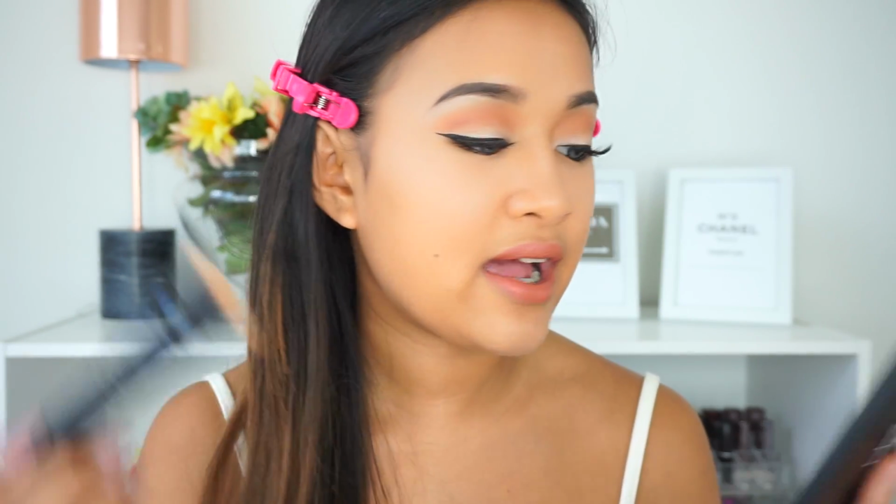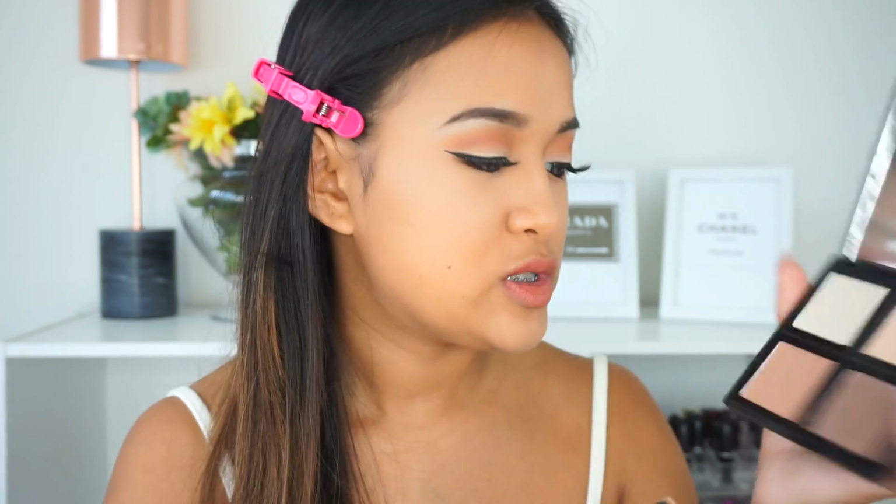I also use this to kind of bake underneath the contour as well, just because sometimes I don't like to have that super harsh line. But for today, we're going to go ahead and give it a try. So I'm going to be actually mixing these 2 shades at the bottom in the contour palette.